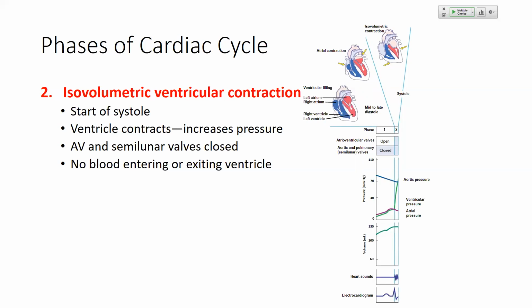And what's happening is this is the beginning of systole. This is where diastole has ended, that filling phase has ended, and we're starting to generate pressure in the chamber to eject that blood, which is the next phase. And so at the start of systole, both the semilunar valves and the AV valves are closed, and pressure is gradually rising within the chamber.